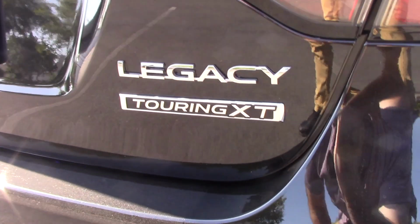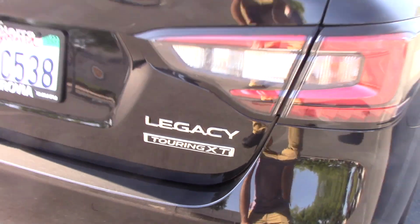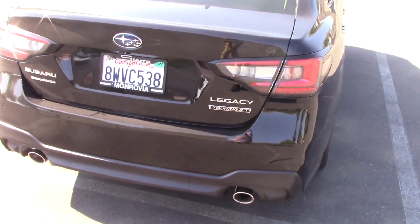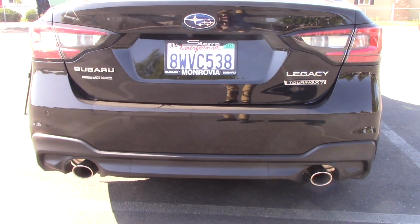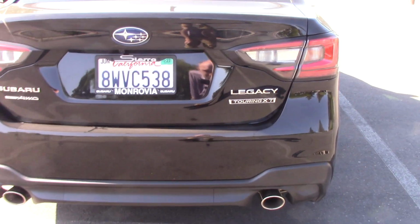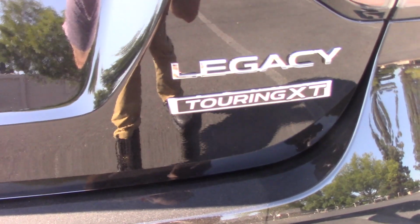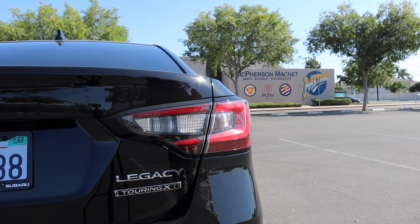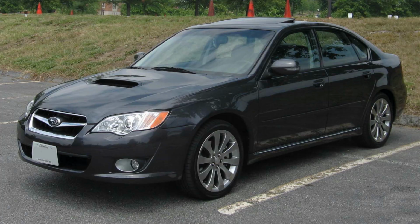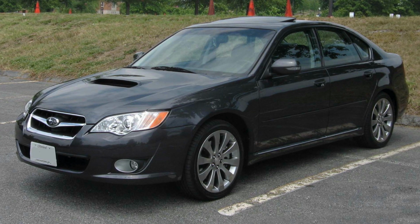Now, one of the things that I would like to mention is the badge, and more specifically the model designation. Subaru calls this car the Legacy Touring XT, or at least that's what the badge says. Legacy XT Touring, Touring XT, whatever you want to call it. I really wish that Subaru had called this car the Legacy GT, because those who have been around Subaru world for as long as I have know that the turbocharged Legacies in the past were always called Legacy GTs.